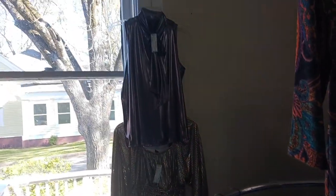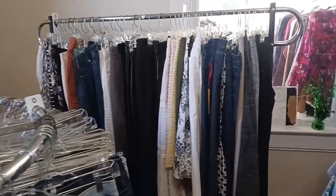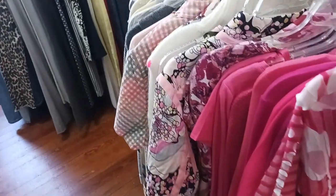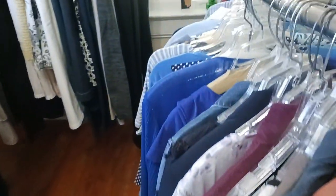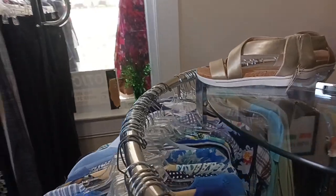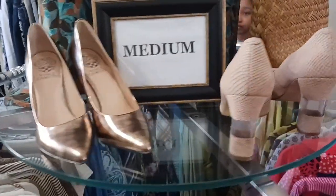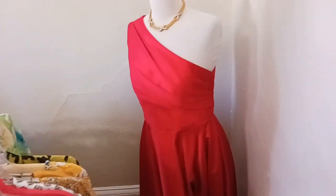I don't have the most fabulous lighting, but we're going to do the best we can here. I like the fact that they have their clothes organized by color schemes. They do seasonal wear and as you can see, they have like-minded colors. Aren't those shoes just absolutely beautiful? Look at that, those are gorgeous. I love that metallic color. Just a beautiful blouse there. And that seems to be some formal wear.